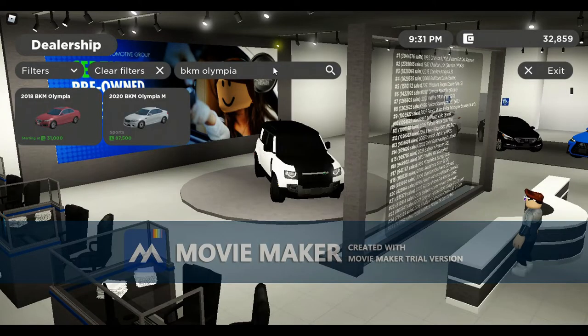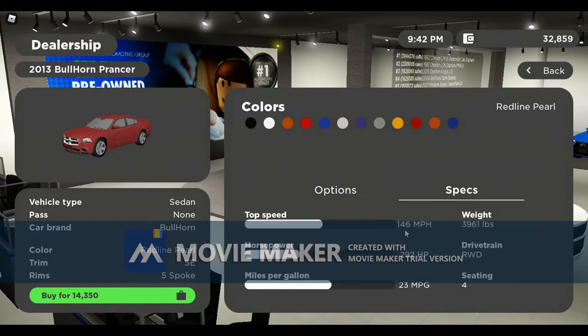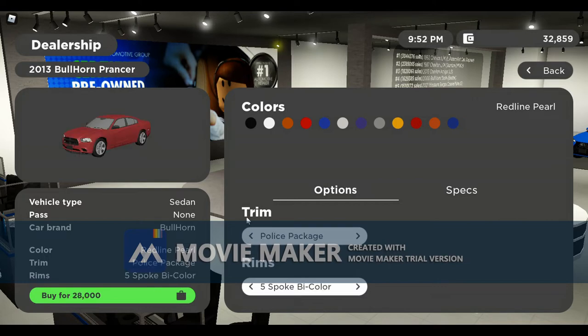On to the next car, which is the Bullhorn Prancer. Yep, it's this one. So this is the 2013 Bullhorn Prancer. This is the SE version, which has 146 miles per hour top speed, but this is not the one we need. You can choose two options. We have the TR, which has 165 miles per hour top speed, it's rear wheel drive and four seater, or you can get a dark edition or the police package, which also has the same spec, but you know, this grill and this black kind of thing. I would rather go for the TR because it's cheaper and I think it's a better looking car. Let me know in the comments below what you think. So we have this one, and these wheels. Yeah, most of them look the same. And we have all of these colors as well.